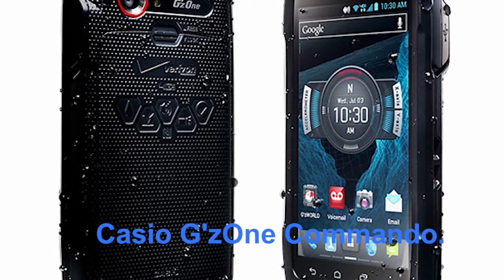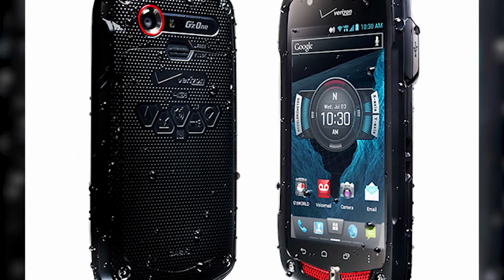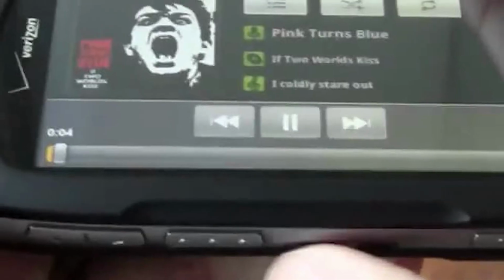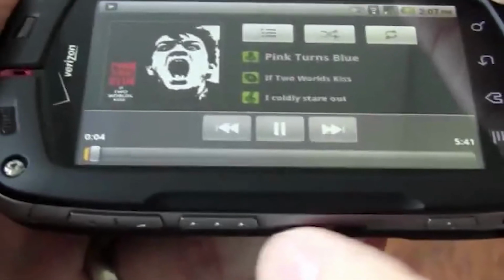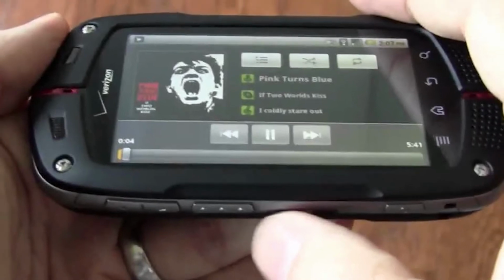Number 8. Casio G'zOne Commando. Almost every flagship these days is water resistant, and a few even have MIL-STD-810G certification. However, this wasn't always the case. Back then, there were a lot more rugged Android phones, and one of them was the G'zOne Commando, which had a unique name and design.